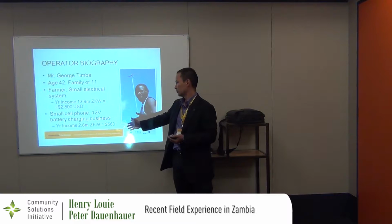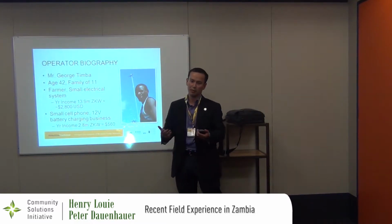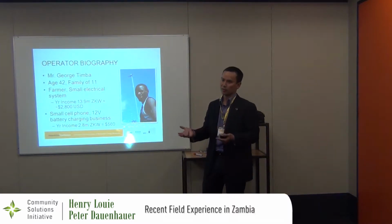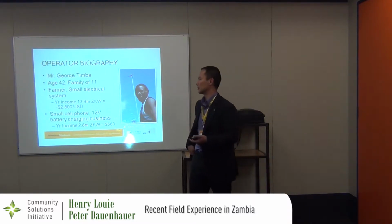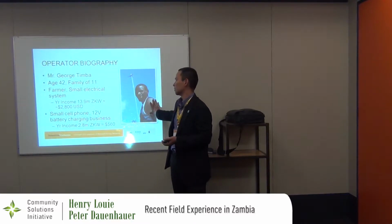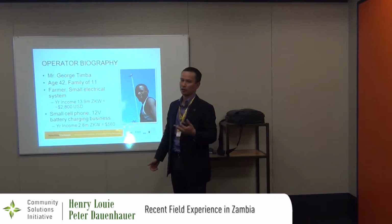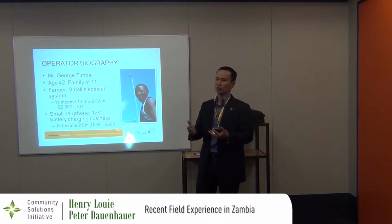And he already does some small cell phone charging and 12-volt battery charging from that system, and also sometimes with a generator. But he also takes his stuff into the city to get it charged as well. So it's not exactly clear how that energy balance ever worked out. I think he probably was short on energy, and that's why he had to go to the city for the most part. But he has a relationship with the Diocese. They've trusted him with projects before, and he actually is one of their trainers that trains other people on how to operate wells and that sort of thing.